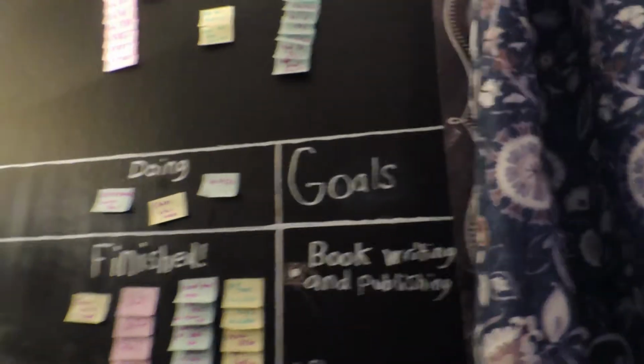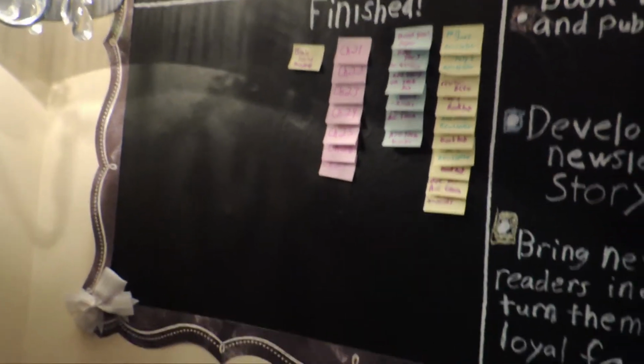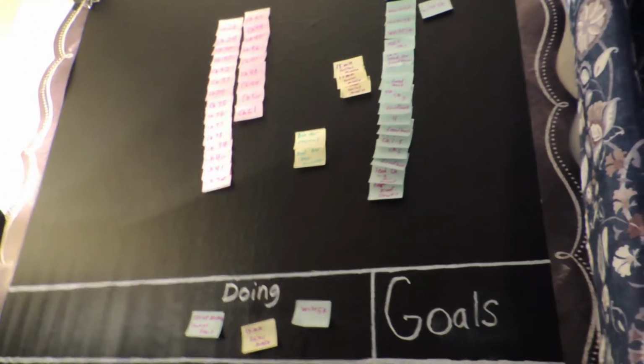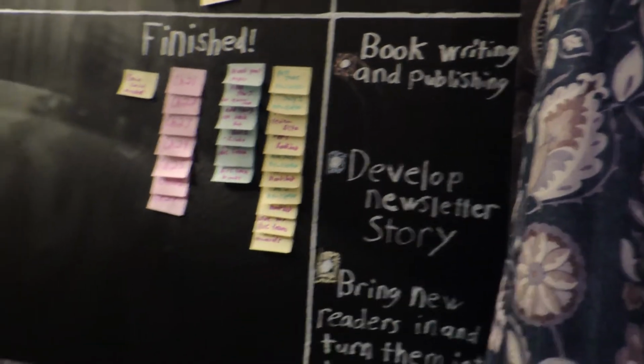I admit, a few days ago, I was looking and I'm like, look at all the stuff I finished. So that was really happy, especially because I make these really close together, and then up here I kind of spread them apart so I could see what I'm supposed to be doing.